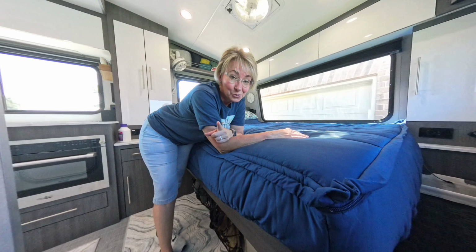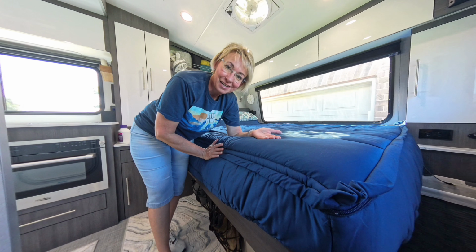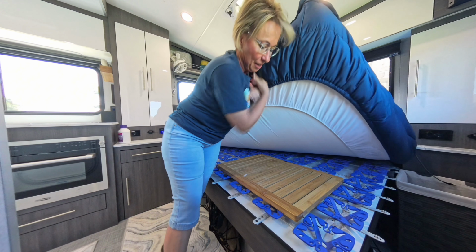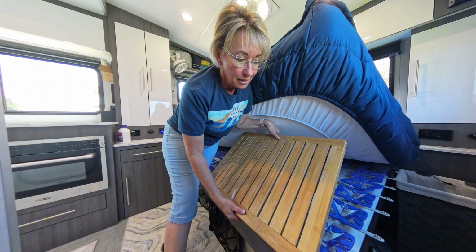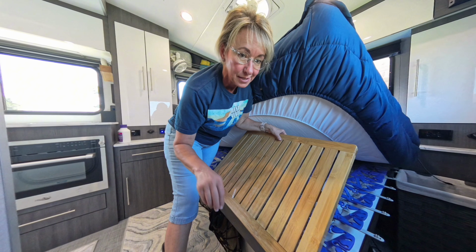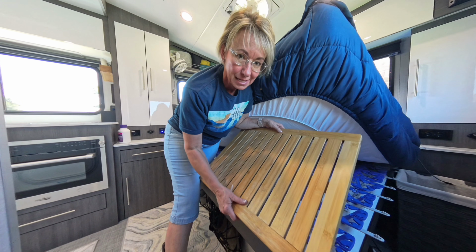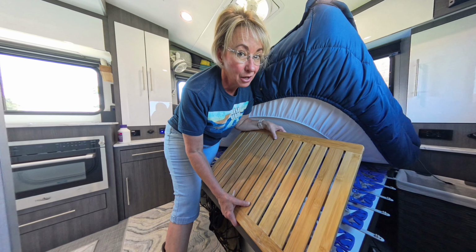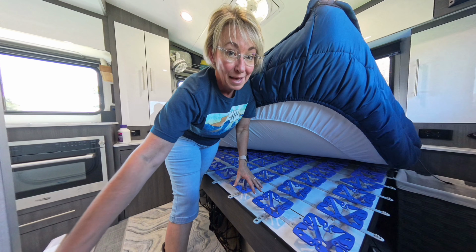Alright, so one storage area that we haven't shown you yet, that we have been forgetting to show you, is underneath the bed. Alright, so this is where we store our mat for travel. This mat goes in the bathroom. After we shower, the floor is wet, and you can squeegee the walls, but the floor stays wet, so we like to keep this mat in the bottom of the shower so that we can step in and not get our feet wet. Oh, the joys of a wet bath.